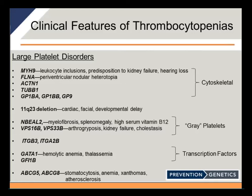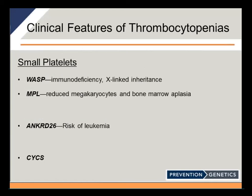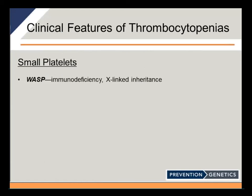So in this slide, what we're looking at are genes associated with normal-sized platelets. And many of the thrombocytopenias with predisposition to cancer fall within this category. So RUNX1, ANKRD26, MPL. And so finally, the last category are thrombocytopenias associated with small platelets. So Wiskott-Aldrich syndrome is a thrombocytopenia associated with small platelets, and it's inherited in an X-linked manner.